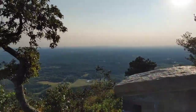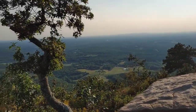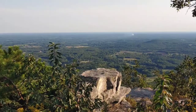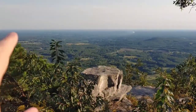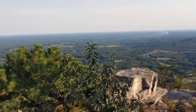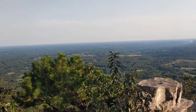So there's some pretty large farms throughout North Carolina where we're from, as you can probably see in the video here. And the river is right up in here, and we live just on the other side. It's a little hard to see when all the foliage is out and stuff, but you can see almost all the way down to Greensboro. So pretty neat.